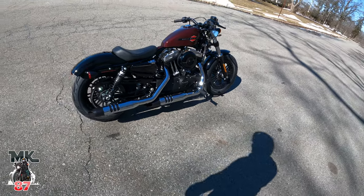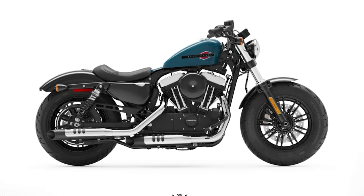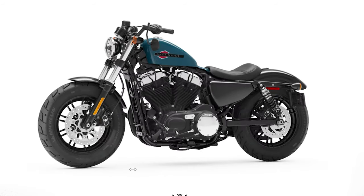So if you're going to be getting this bike, that'll be one of the first things I change out, the suspension, because it's really, really firm. The seat on here also sucks. Very, very firm. Your butt is going to be aching after you're on this bike for like 100 miles. It's really bad. Now, it only comes set up for one person, but it's very easy to add a pillion seat on here, and you're going to have to add some passenger pegs.